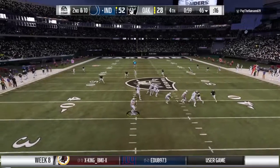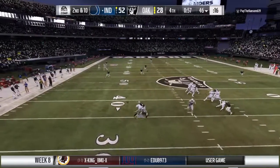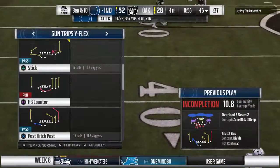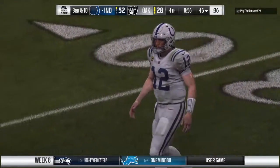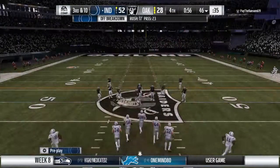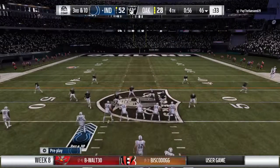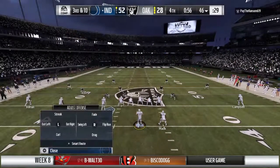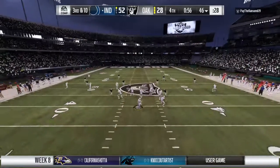Out of the gun, Luck. And he'll be hit as he releases it, and that'll fall incomplete. I think he had to unload that one before he wanted to. He was right up in his grill. I think he was a dentist there without a license, don't you? Just not enough time for the play to develop. Just lucky it wasn't a fumble, really.